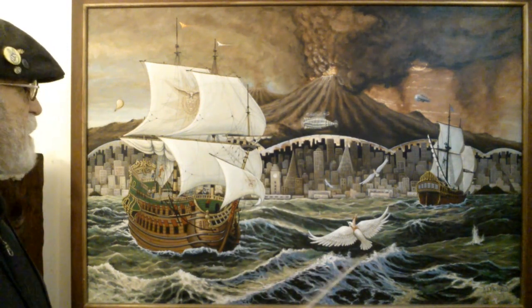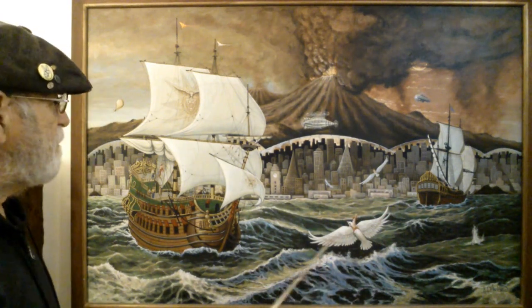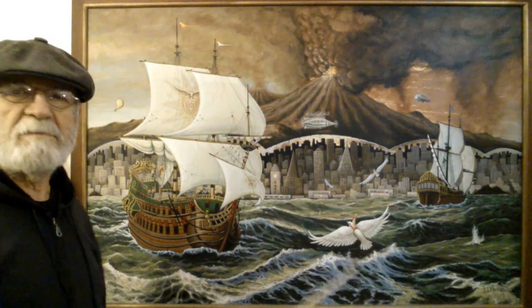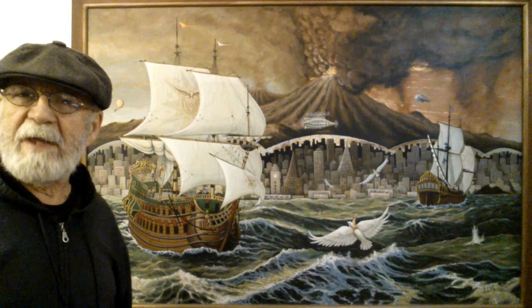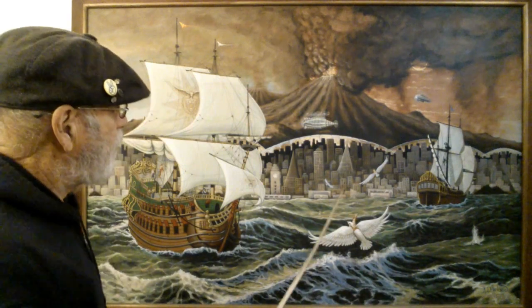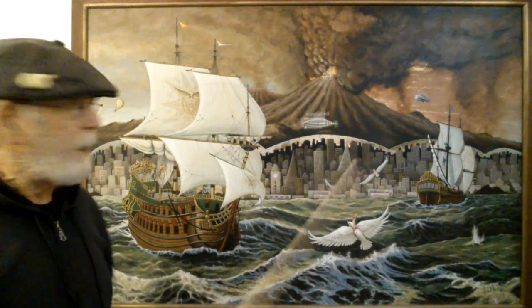Can you tell me about the city and the buildings? Well, the city is just a very abstract city. In the past in my paintings, I used to do a lot of copying. I'd copy this and I'd copy that, and that's how you learn how to draw and how to create things, by copying what you see. Well, none of this is copied. All this is just out of my head.